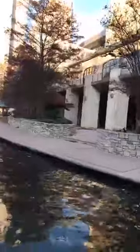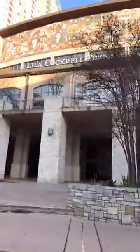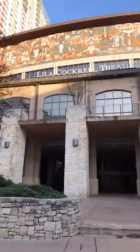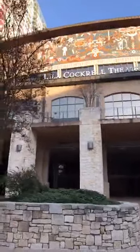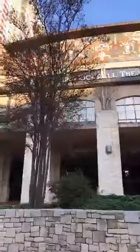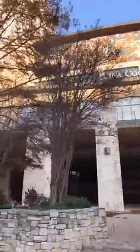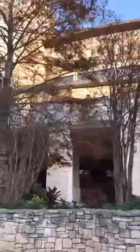Over here on the right is the Lila Cockrell Theater. Miss Lila Cockrell was San Antonio's very first female mayor. She was elected in 1976. If you look above the Lila Cockrell Theater, you see that mural? That mural was a gift to San Antonio from Mexico in 1968 for the World's Fair. It's made of all naturally colored stones from throughout Mexico. It's 22 feet high, it's 130 feet long. It's called the Confluence of Civilization. The name of the artist is Juan O'Gorman.